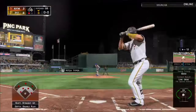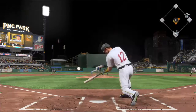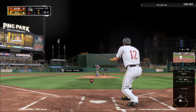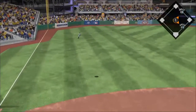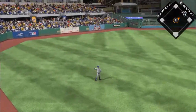Joe Mauer strides in, grounded out his last time through. And now with the double play in order, they'll obviously be looking to induce another ground ball out of him right here. Runner at first here, 1 man out. This is in the air out to left field. Granderson is under it. 2 down.